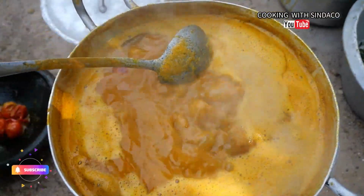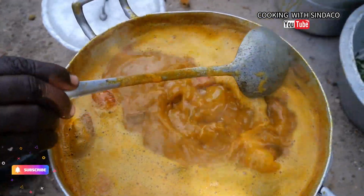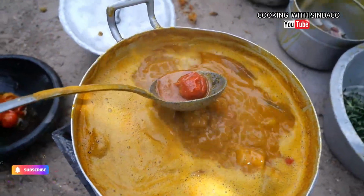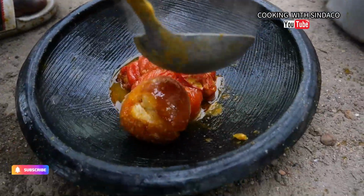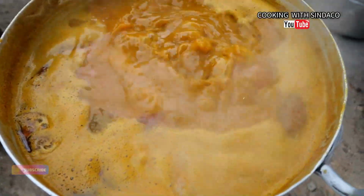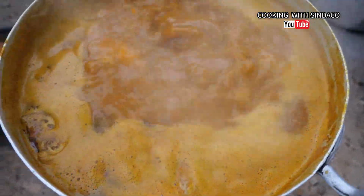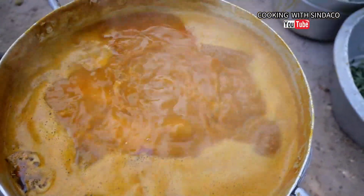It's now time to blend the tomatoes. So we're taking out the tomatoes from the soup. So now you see it's reducing, so we need to bring back the one that was kept aside. Bring them back to the main chamber.